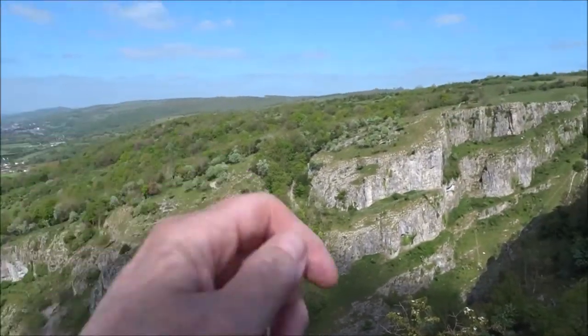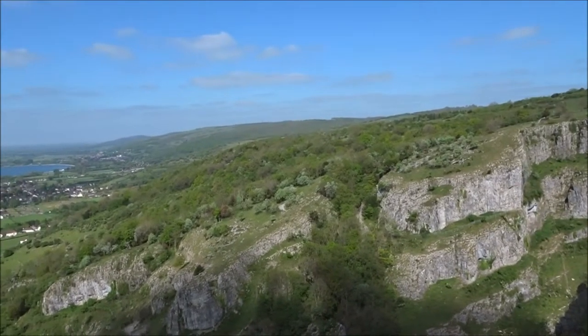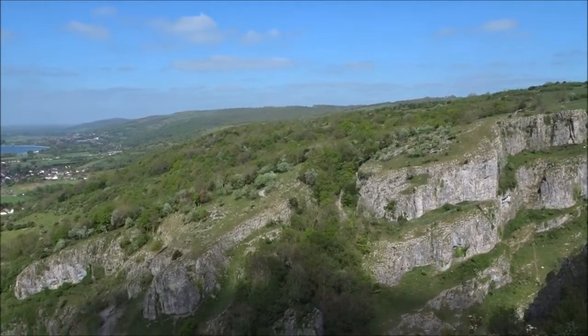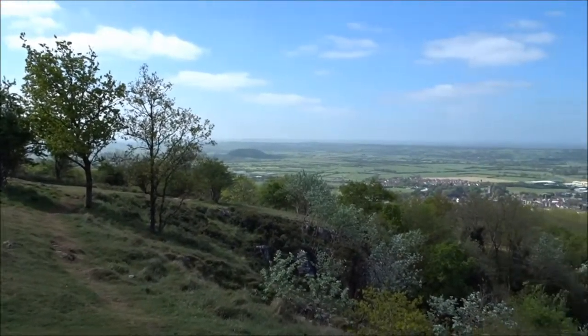Yeah, you can see where people climb up through there, look, and get up. That's a way up there. Snowy now. I might have to put my coat back on.